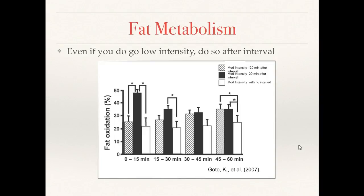But even if you're insistent on doing moderate intensity exercise, if you look at the open bar, you're looking at fat oxidation with no interval. If you look at the black bar, you're looking at moderate intensity exercise after a 20-minute interval. We see in every single time point, fat oxidation is greater when doing moderate intensity exercise after interval than with no interval. And that is likely because you have a greater counter-regulatory response.